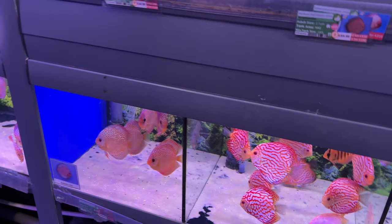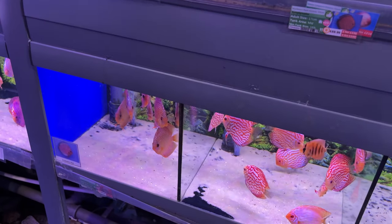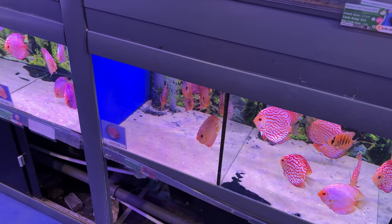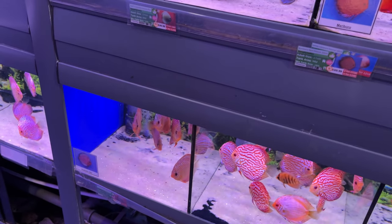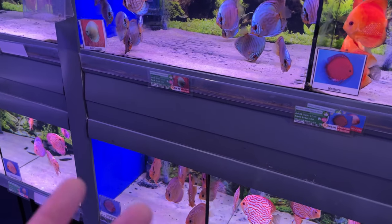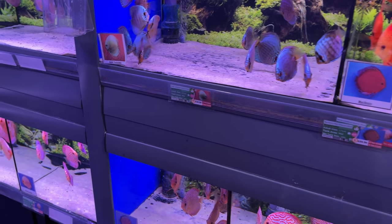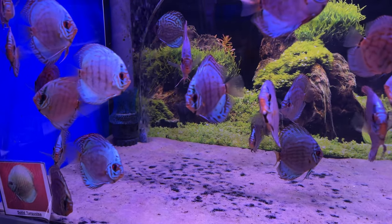Still amazes me how, when the babies hatch, they feed from the parents by eating the mucus layer off the body. As they get a little bit bigger, they stop, but the first few meals for the first few days is eating the mucus layer off the parents. I just thought the parents looked after it. Yeah, they feed upon them. Look at those. Wow.